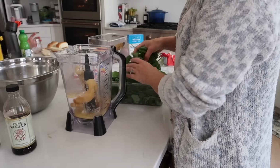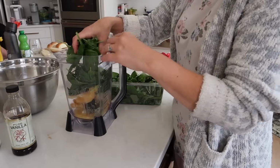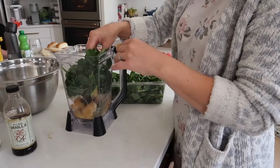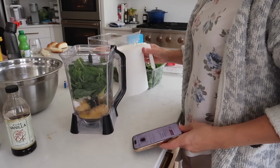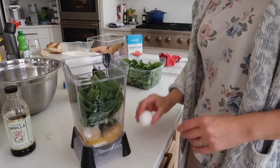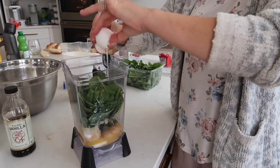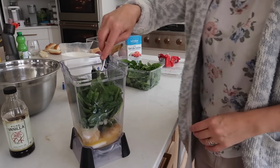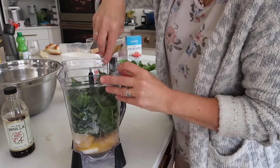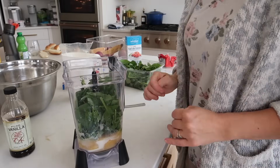I'm just adding a couple of fistfuls of spinach into the blender here. I just found a recipe for banana muffins anywhere on Google. I can't even remember which recipe I use, but I always just modify it the way I want it to. So instead of just following the recipe, I went ahead and added a bunch of spinach into there. And that's the only thing I added at that time.